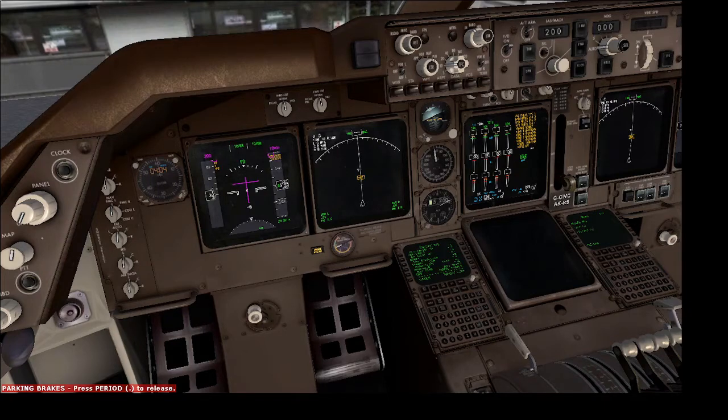Speedbird 58 heavy, read back is correct. Report when ready for push and start. Information Hotel is now current. Information Hotel, we will report when ready. Speedbird 58 heavy, thank you, good sir.